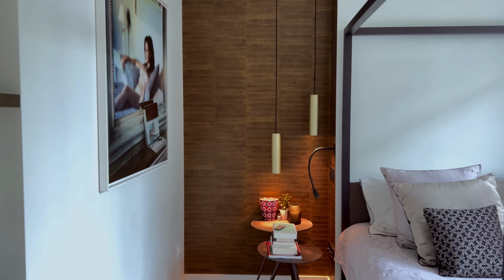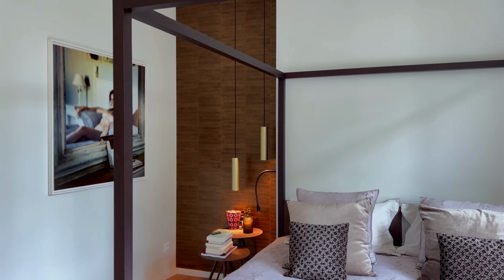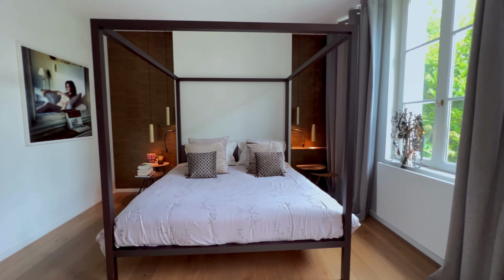And on both sides of the bed, we have little niches that are completely covered in brown leather. And again, you just have this little hotel-like experience. And they're illuminated with beautiful golden lamps that just give off this very warm light. And over here, we even again have our own little chimney.